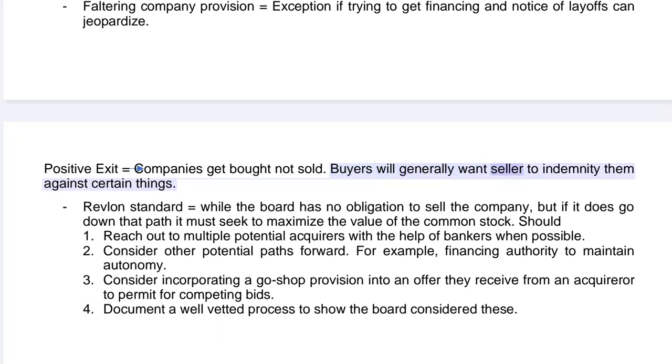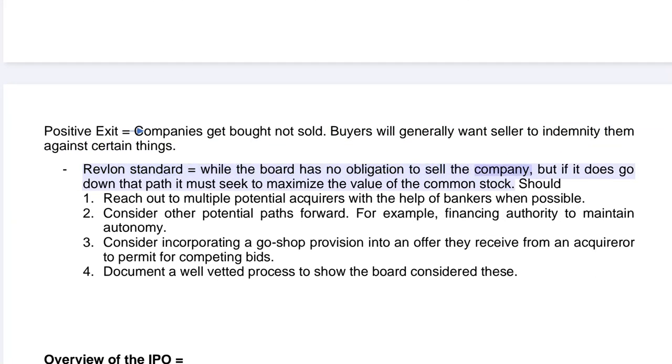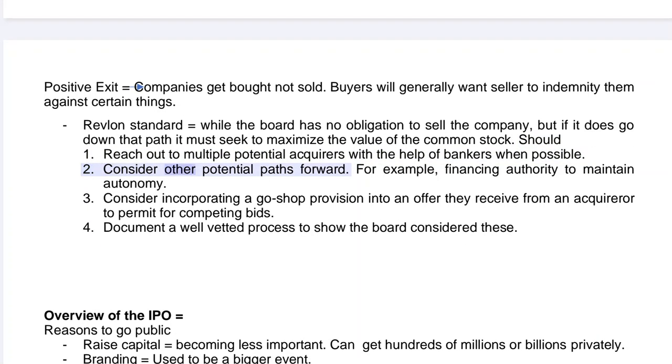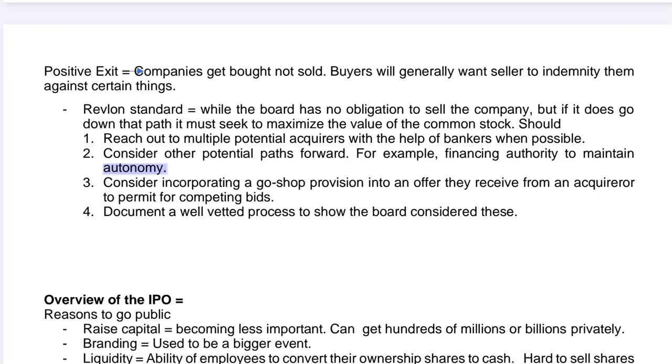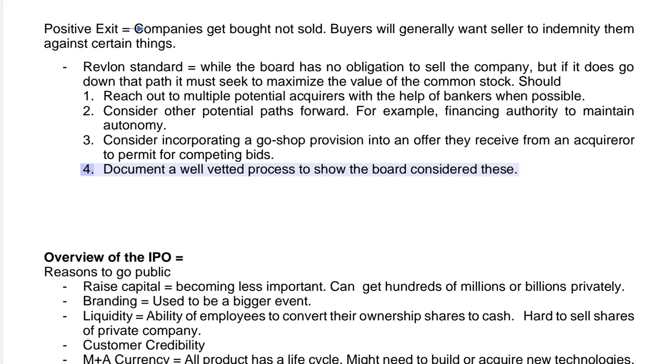Buyers will generally want the seller to indemnify them against certain things. Revlon standard equals while the board has no obligation to sell the company, if it does go down that path, it must seek to maximize the value of the common stock. It should: 1. Reach out to multiple potential acquirers with the help of bankers when possible. 2. Consider other potential paths forward, for example, financing to maintain autonomy. 3. Consider incorporating a go-shop provision into an offer received from an acquirer to permit competing bids. 4. Document a well-vetted process to show the board considered these.